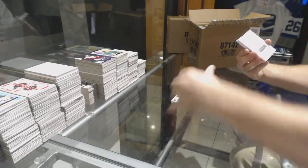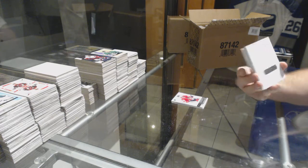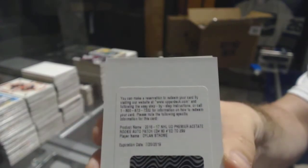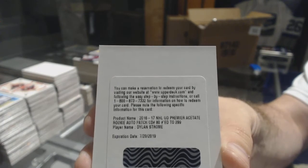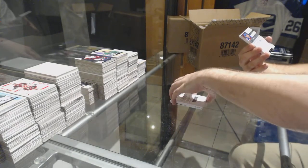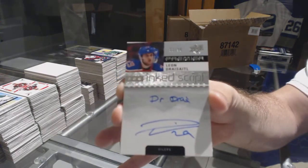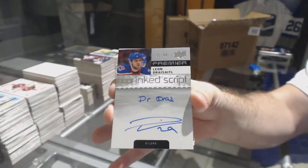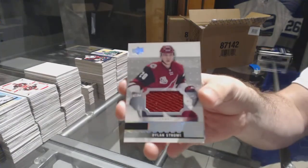We've got, I think it's the first one I've opened of this guy, a $2.99 rookie patch auto for the Coyotes, Dylan Strome, numbered to $2.99 for the Coyotes. Numbered $2.99. For the Oilers, inked script, Dr. Dre, inked script. For the Coyotes, Dylan Strome, rookie jersey.